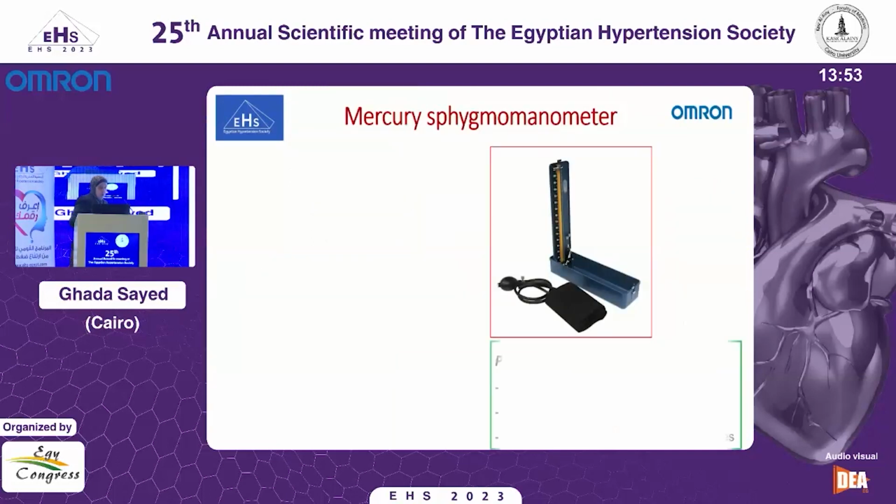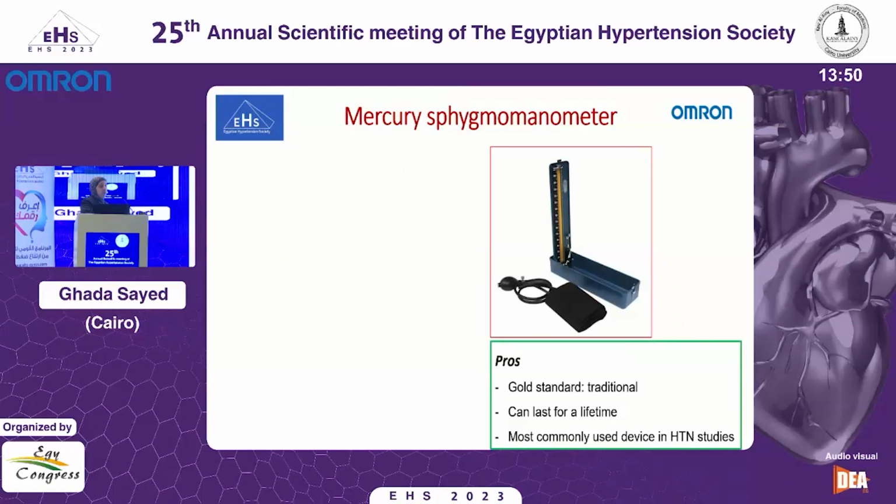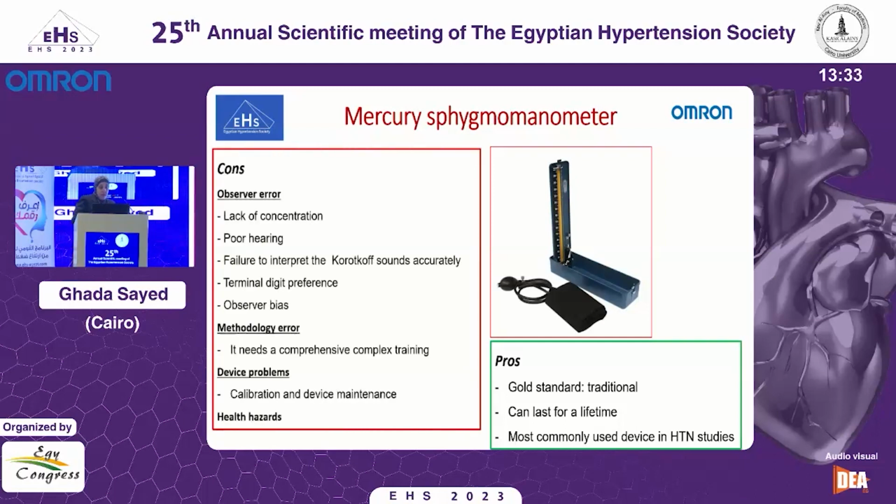First, the mercury sphygmomanometer. Of course, you all know that the mercury sphygmomanometer is the oldest device that has been introduced to measure blood pressure since the beginning of the 20th century. It had been the gold standard for measurement of blood pressure and the device most commonly used in major hypertension trials. The list of cons of the mercury sphygmomanometer far exceeds the pros.